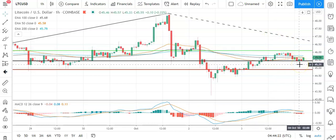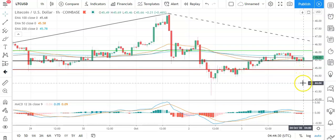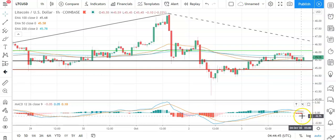A fall back through the pivot will bring the first major support level sitting at 44.9 into play. Barring an extended sell-off on the day, Litecoin should steer well clear of sub 44s. Second major support level sits at 44.21. Looking at the MACD, we are seeing a narrowing of the bearish histograms following that bearish cross yesterday, supportive of a recovery from the early morning dip.